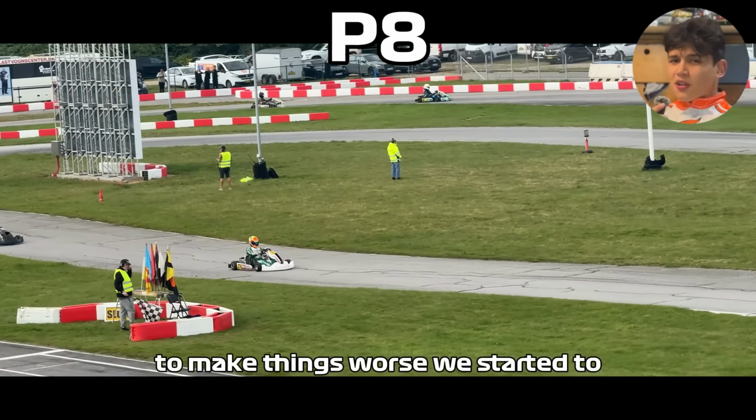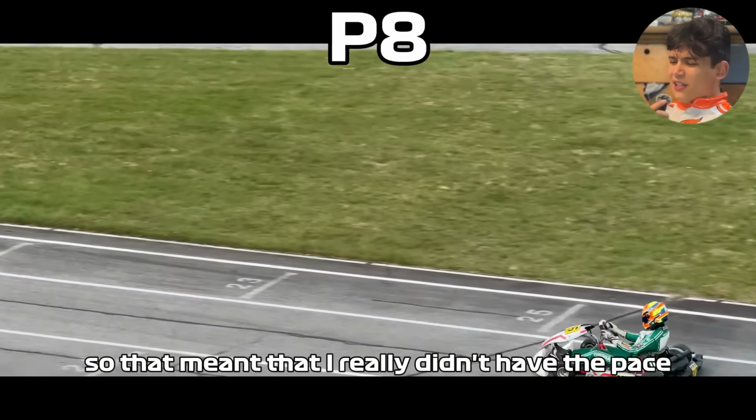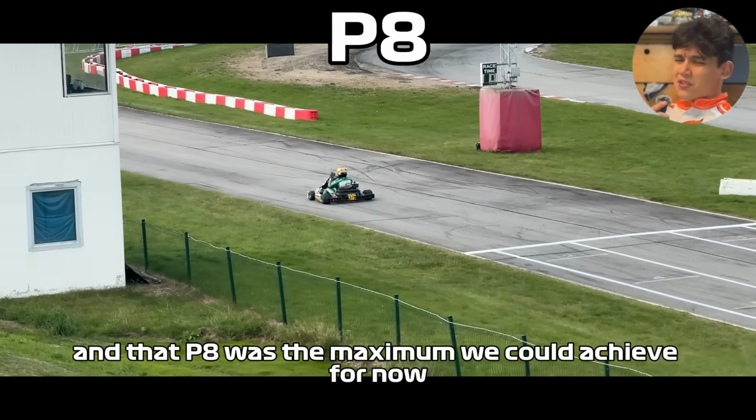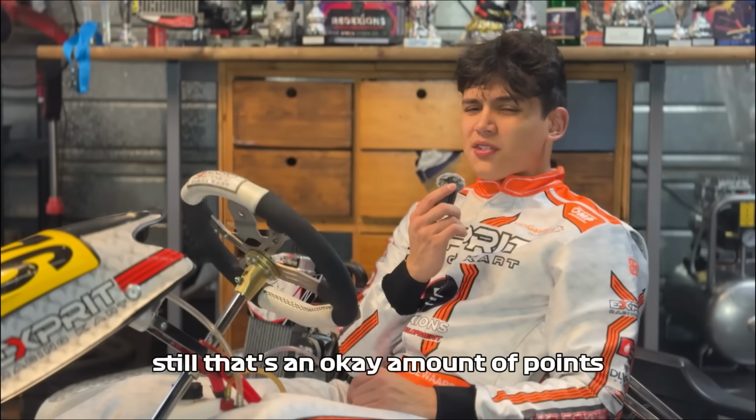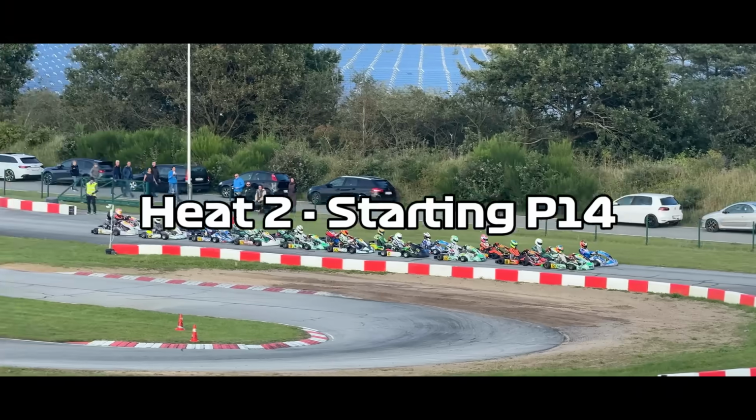To make things worse, we started to get some issues with the electrical systems of our engine. So that meant that I really didn't have the pace, and that P8 was the maximum we could achieve for now. Still, that's an okay amount of points. 1 heat down, 2 more to go.